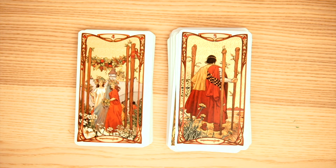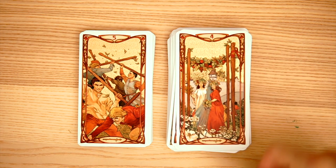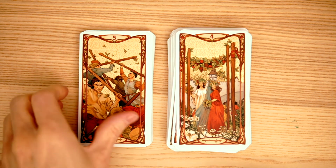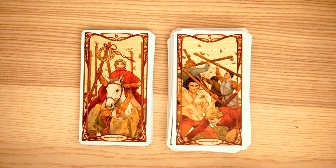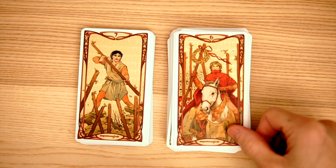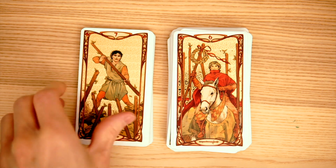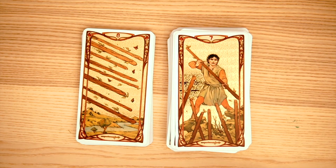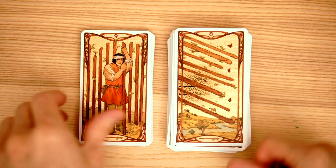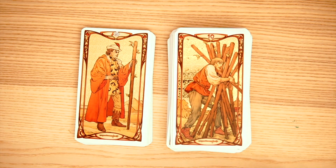The 3, pretty traditional. The 4 as well. A lot of noise there. A lot of noise on the 5. On the 6. I like it. I like it. The people are cheering them on, but they're in the background. And then we have the 7. Again, very cool. Very cool. 8. 9, very traditional. The 10, they're looking back at us with like expectations. Something's up here. They're looking back at us with expectations, like help me out.